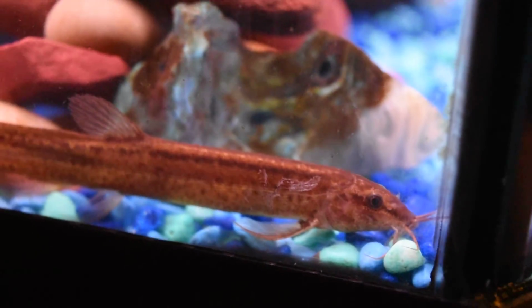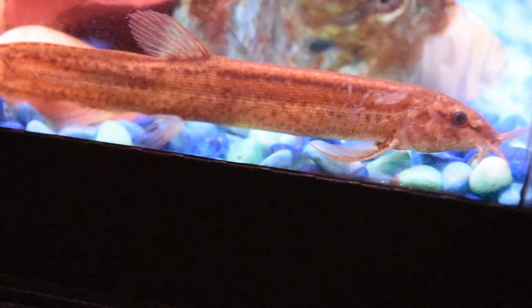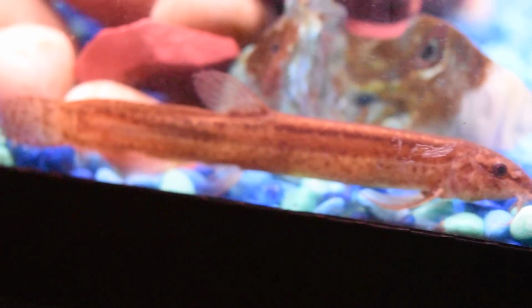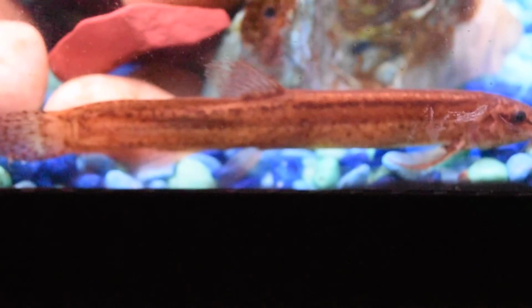Today, if my camera can focus, I would love to talk about the Dojo loaches. Oh, there we go. A nice and clean image. So, this is Rex, my Dojo loach. As you can see, he has a weird body shape, almost like an eel, and this is very cool. Dojo loaches are very active.